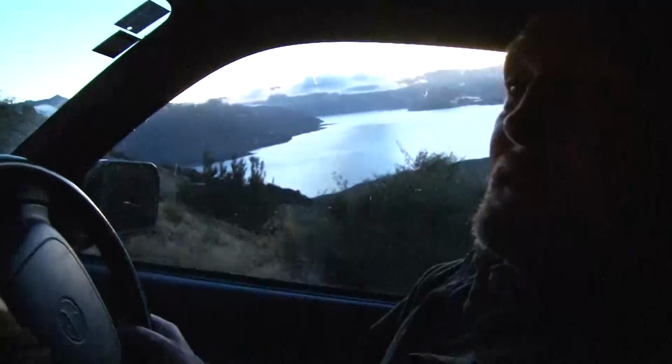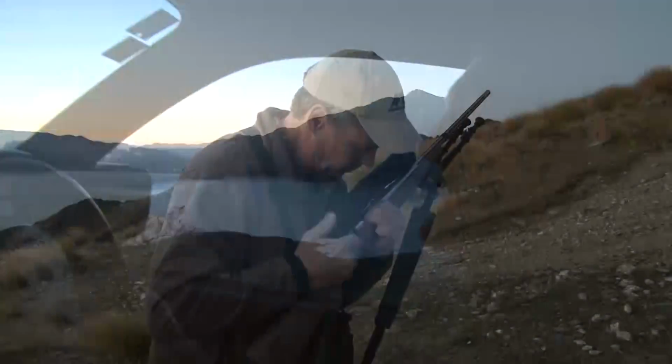So where are we off to this morning, Gerald? The top. We're going up the top of this Razorback Ridge up here actually. Gonna see if we can find that chamois that we put to bed last night.